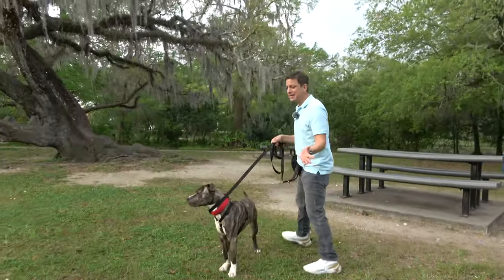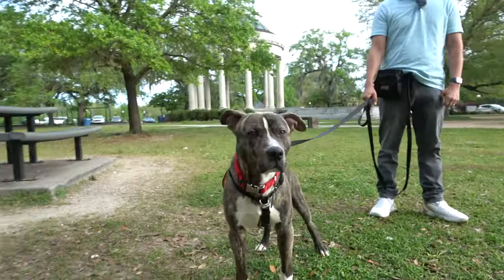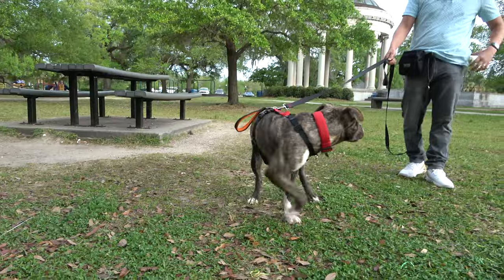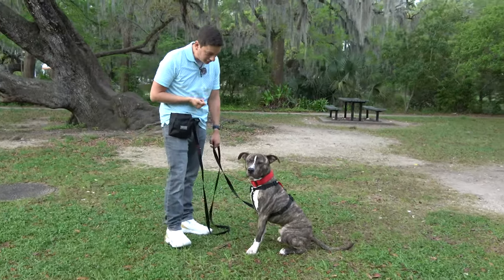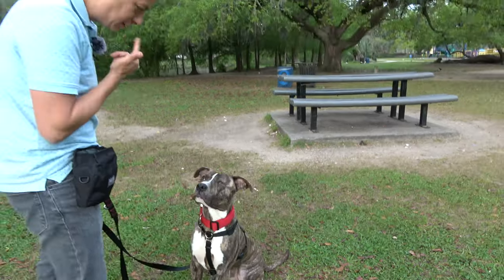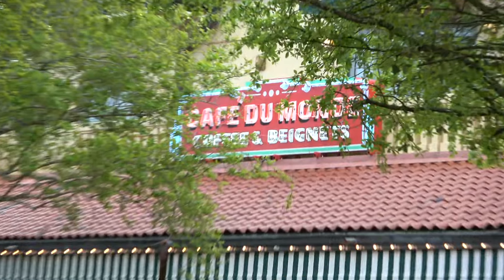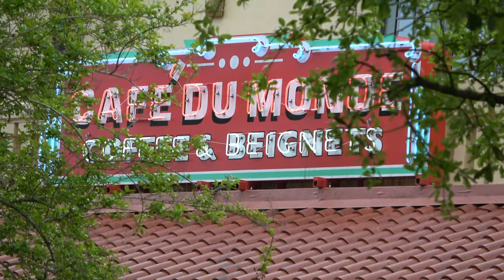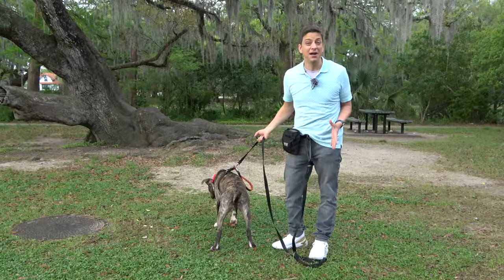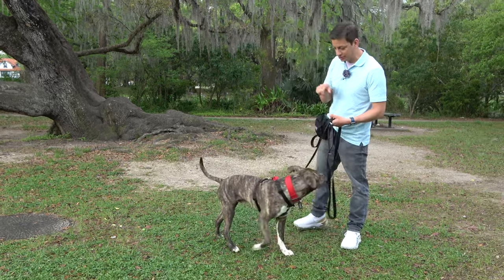Have I mentioned this is only day 6 with him, with a completely untrained dog right out of the shelter? Listen to that car horn going off in the background. That must be very distracting. Here. George, here. The other thing we haven't even talked about, we're right next to Cafe Du Monde here in New Orleans, so they're making beignets back there, which smell amazing right now. And he's able to tune that out and pay attention to me.